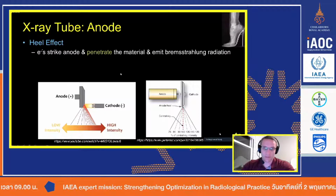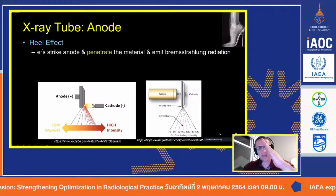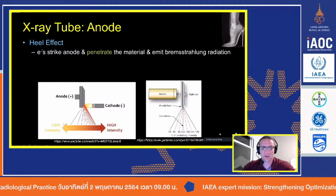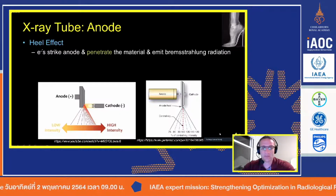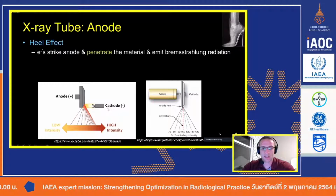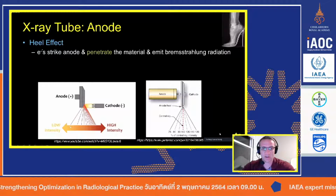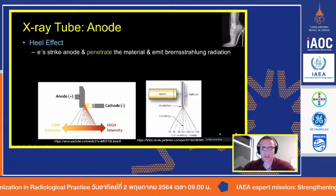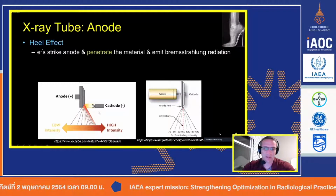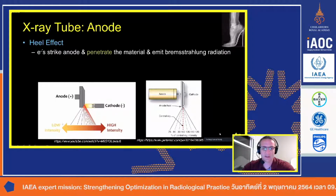All right, there's another effect that happens, and that is because the anode or the target is angled, the amount of photons that come out of the X-ray tube are not equal across this field of view. We actually get more photons, more X-rays, that come out on the side nearest to the cathode, and on the side nearest to the anode, there are fewer photons, fewer X-rays coming out. This is called the heel effect. If you think of the shape of your heel, we have an intensity curve where you get a higher intensity on one side and a lower on the other side. So it kind of looks like a heel.